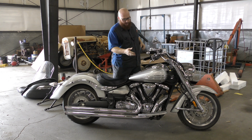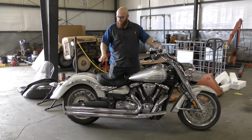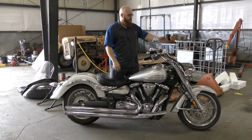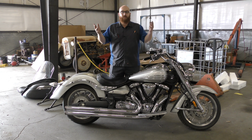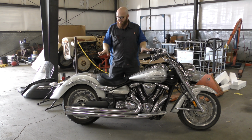It says 31. This is a Stratoliner, but I currently have it set up as a Roadliner. It doesn't have the pillion seat. It doesn't have the windshield or any of the hard bags, which are over here. We'll take a look at those here in a minute. It can be converted back to a Stratoliner really easily. These things literally just snap and bolt on really fast, but I like the look of it as it is.